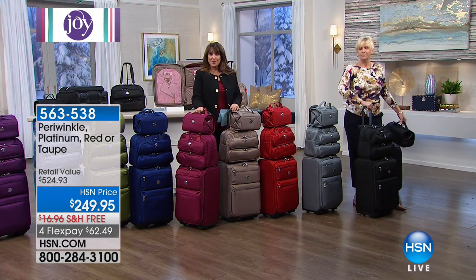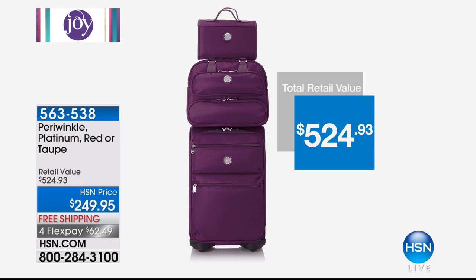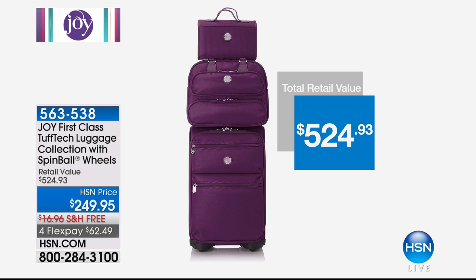Let's do the value and then we'll go through the colors and everything you get. So the value is $524. This is high-end specialty luggage that is beyond durable. So yeah, I can see that that is an appropriate kind of value for it.